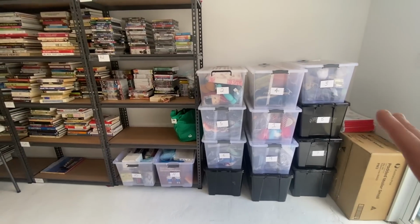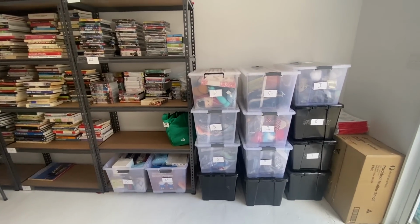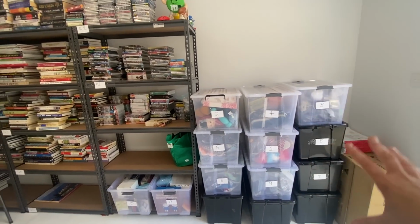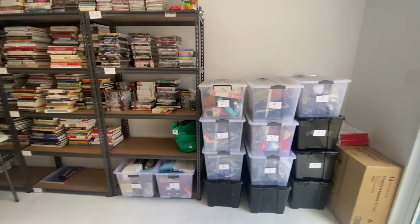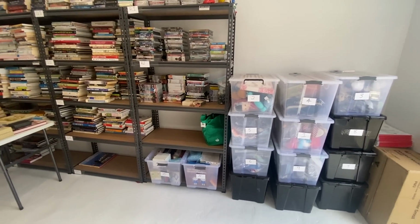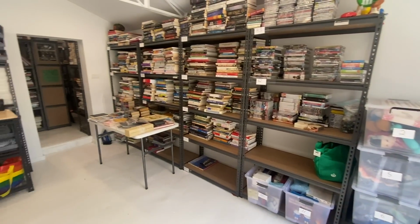But this is where I'm starting to put the miscellaneous items. Soon I'm gonna order more tubs so that this whole row is full and I'll have all those extra tubs available to fit all the miscellaneous type stock that I've got from this Hoarders Haul.